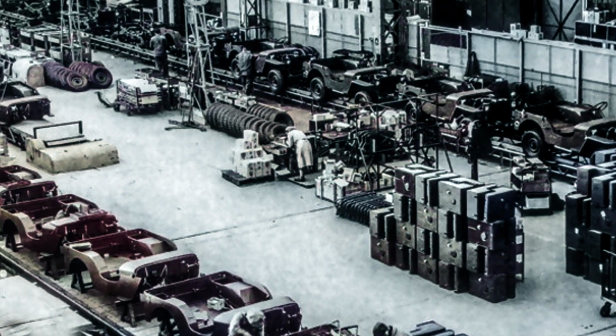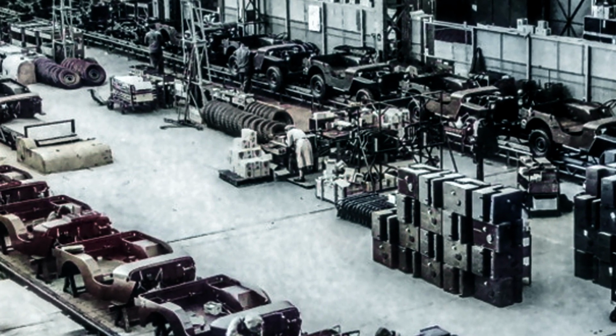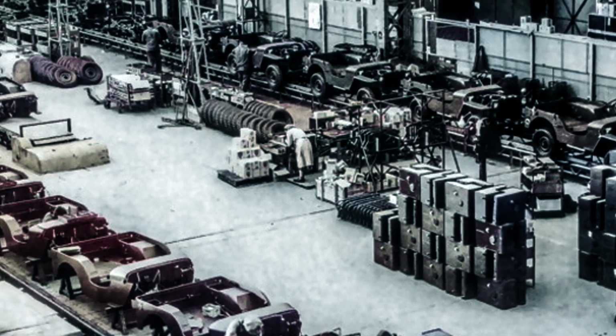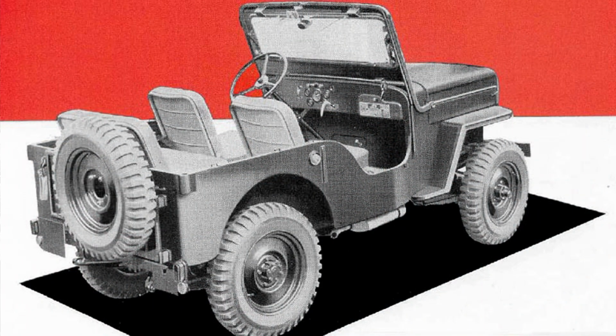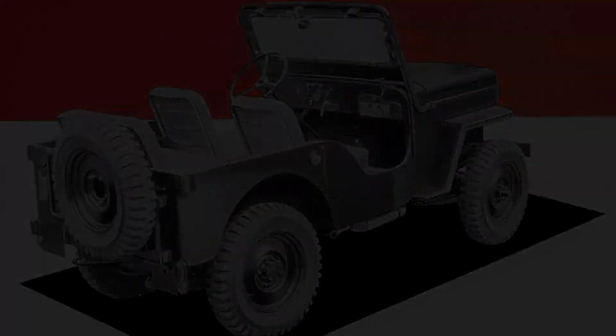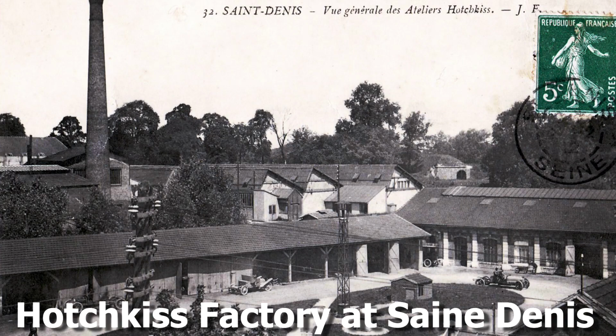Some Willys Overland France parts would have inevitably merged into the pool of vehicle parts, resulting in each vehicle having a unique blend of Willys, Ford, and Hotchkiss components. This has caused a lot of confusion over the identity of many French Army Jeeps. In 1955, Hotchkiss began manufacturing M201 Jeeps under license in France.